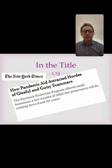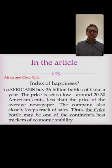This is really important. All right, now I'm going to show you there's a second location, and that's found in the article itself, and I've underlined the sentence. So this is an article from The Economist. This is a financial or an economy magazine called The Economist. We have a title, Index of Happiness. That's obviously not an argument. We don't know what that means. This is more creative. There's a creative title.